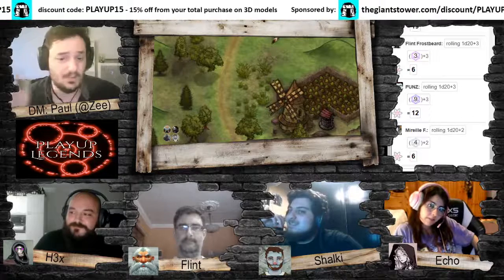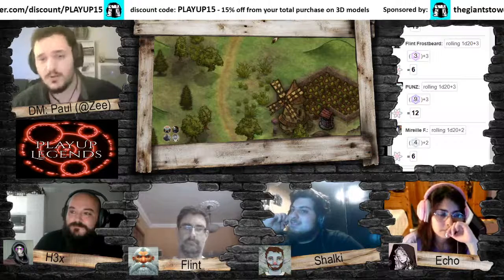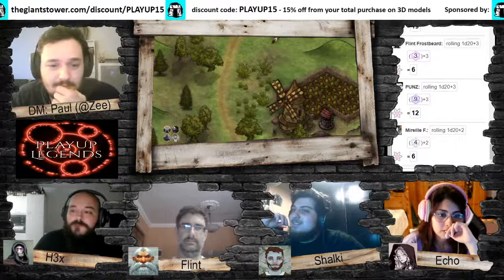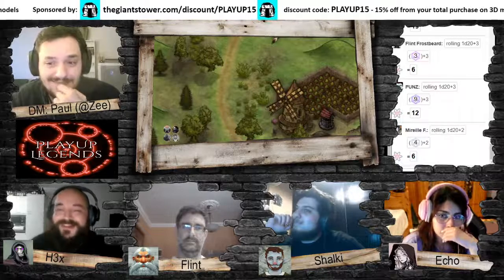Sure. You toss a rock down. You wait 1, 2, 3, 4 seconds before you hear it hit water at the bottom. That is a long way down. 40 feet. Hmm. It's a long way, isn't it? So I hope not.